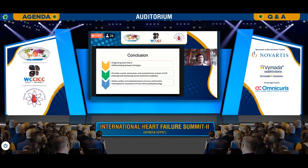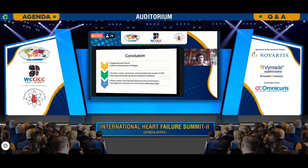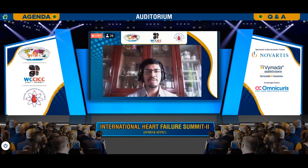But in specific situations, it can be used to diagnose heart failure, differentiate between etiologies of heart failure. It's a very quick, non-invasive, easy scan to look at the heart and the coronaries. And the holy grail of cardiology, we believe, is coronary evaluation, and CT does a great job. And in the new family of devices that are coming in, like CRTs and LVADs, I think cardiac CT has a great role.